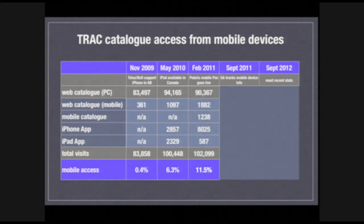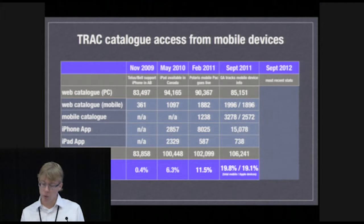In February, Polaris, the ILS that was used at TRAC and still is, released a mobile catalog. So I should explain some of the statistics you're seeing. The very top one, web catalog, is access from PCs. Below that is access from mobile devices to the full-scale web catalog. Below that is the Polaris mobile pack designed for mobile devices. And below that, it's pretty obvious what there is. So last year, September, the stats just keep climbing. It's crazy how many people are using mobile now.